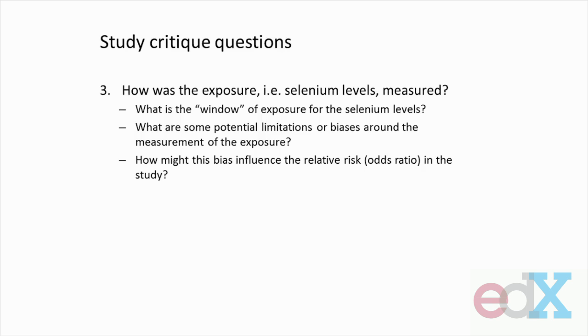The second related question was, what are some of the potential limitations or biases you might think about around the measurement of this exposure? And then the third part of the question was, if there is bias, how might this bias influence the relative risk? In this case, the odds ratio was a measure of the relative risk in this particular study. So let's talk about the first question.